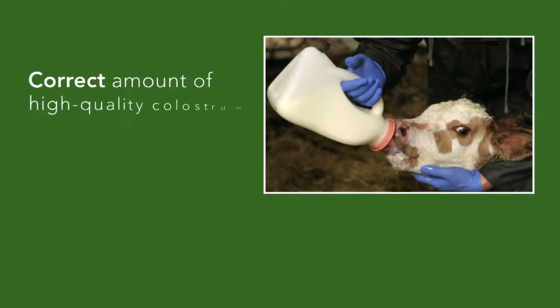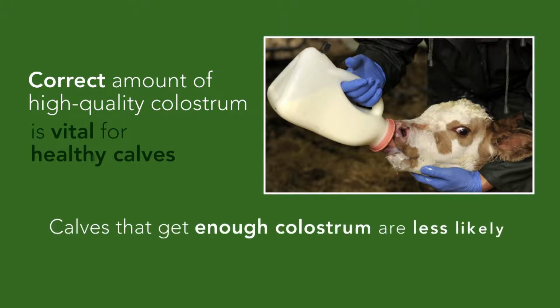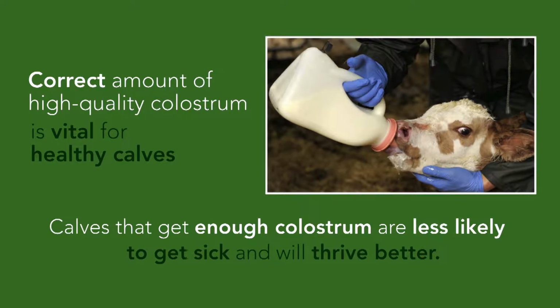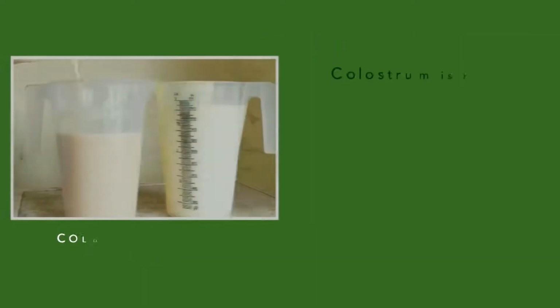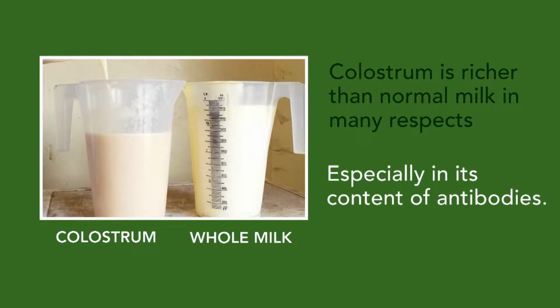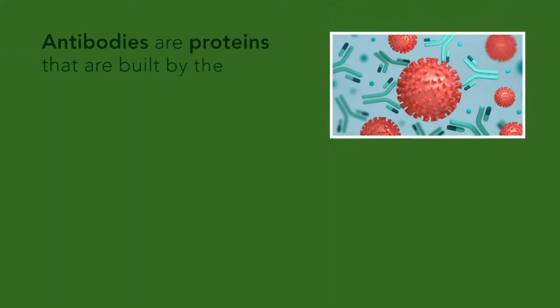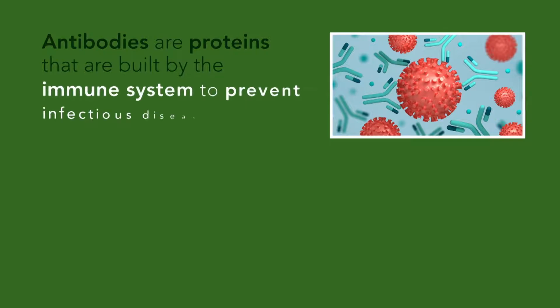Getting the right amount of good quality colostrum into calves as early as possible is the secret to good calf management. Calves that get enough colostrum are less likely to get sick and will thrive better. Colostrum is richer than normal milk in many respects, but especially in its content of antibodies. Antibodies are proteins that are built by the immune system to prevent infectious diseases.